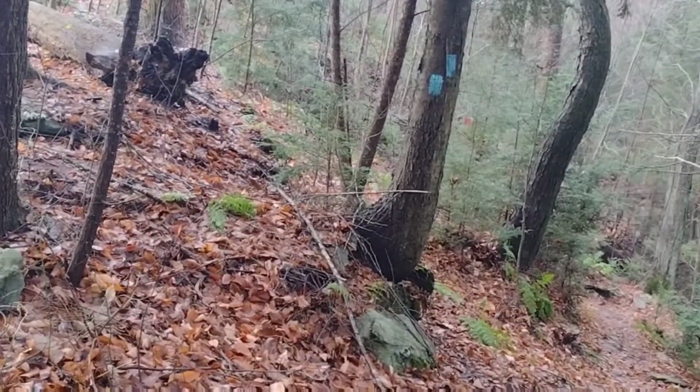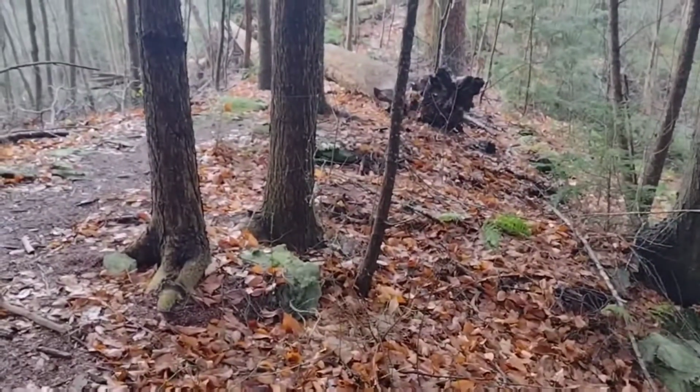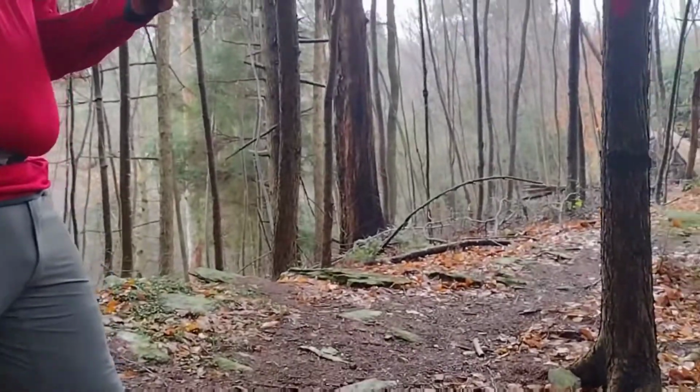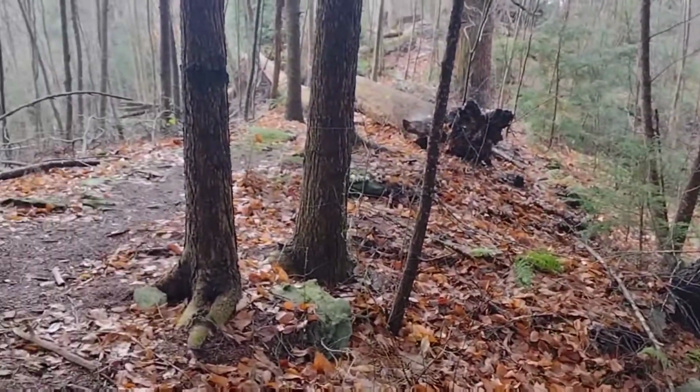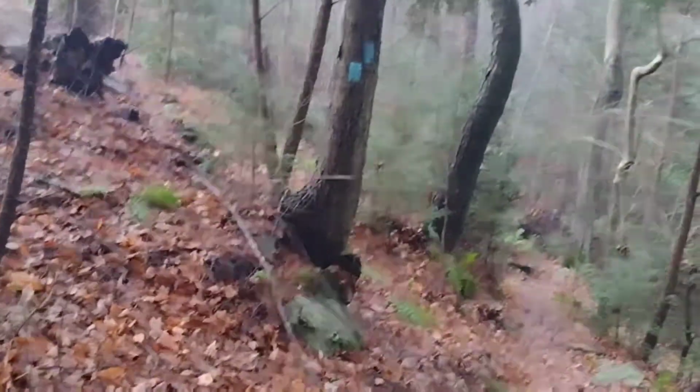If you wanted to get back up that ridge, this probably goes down, right? Yeah, it goes down into a little valley, and then goes up that way. Okay, yeah, let's go down there then. Oh, okay, yeah. Let's see what happens.